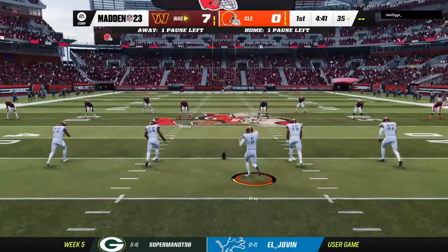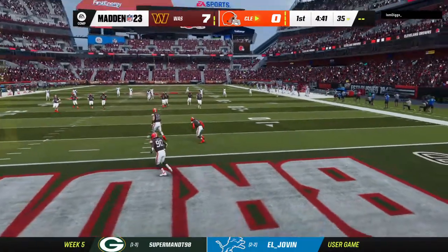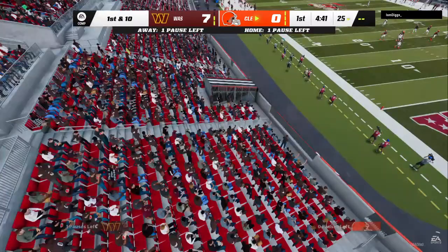Washington kick team back out there now as they will send this one away. And that one will bounce.